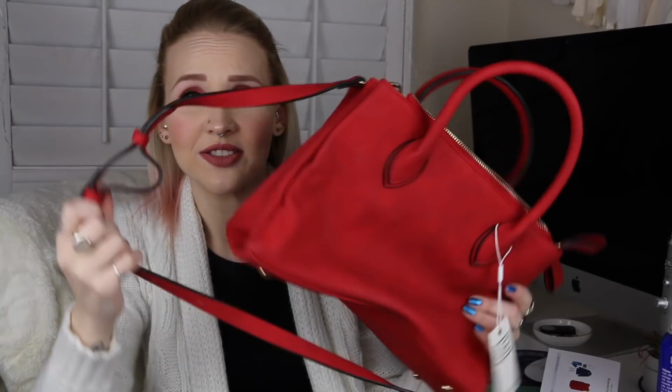So we're just gonna go ahead and start with the box. The first thing I'm gonna show you is the purse, just because it's kind of hard to do a try-on video with these, but yeah, it's cute. So this is the purse. As you can see, it is clearly a satchel. It's got the short handles. It's also got the long strap. This purse is so cute.